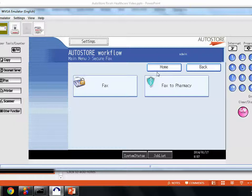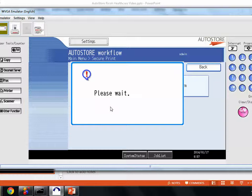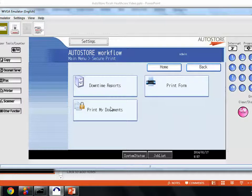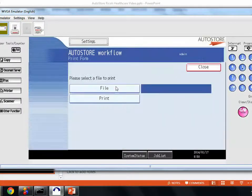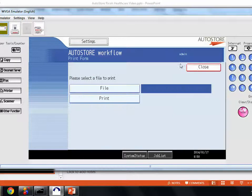And the last thing I wanted to show you was secure print. You can print something from your desk, walk up to a Ricoh copier, any Ricoh copier, and you can print those documents on demand. So you can select Print My Documents. For business continuity, you could print a form from a repository. So based on your user group, we could point it to different forms and you can print those on demand. Completely eliminate the reliance on pre-printed forms.